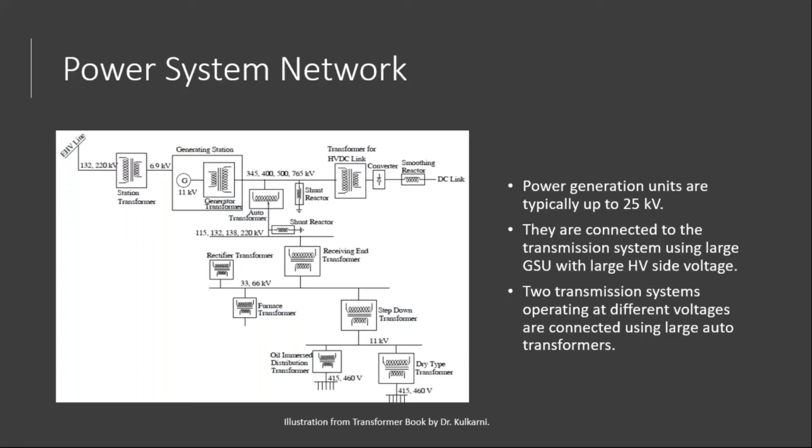I now invite Parminder Panesar to give an overview of how these extra large power transformers integrate into a power system network.